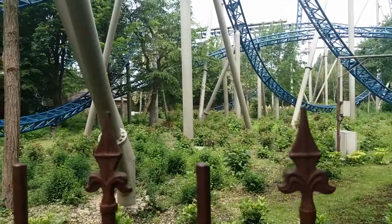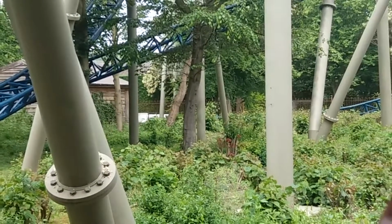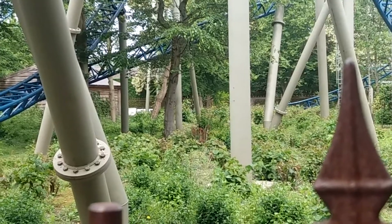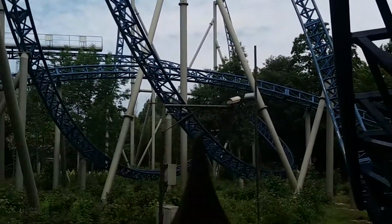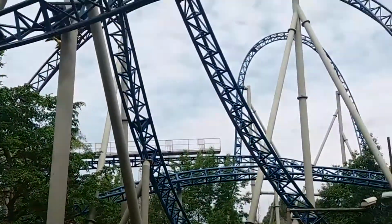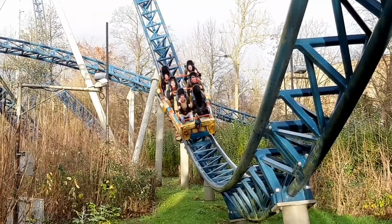So first of all, here is some info on the rides we are going to compare. Anubis the Ride opened at Plopsaland De Panne in 2009. This coaster is made by Gerstlauer. It's a pretty rare coaster as it's one of the only two coasters from the launch coaster model from Gerstlauer. This coaster launches you to 90 km per hour or 55 miles per hour in just 2 seconds. It has 3 inversions and a height of 34 meters or 112 feet.